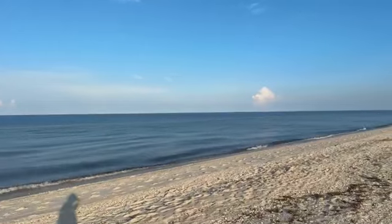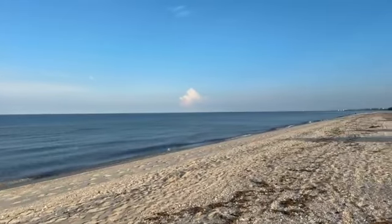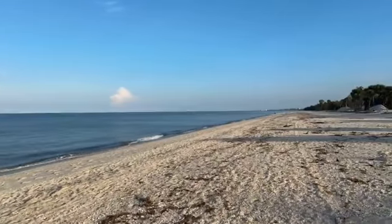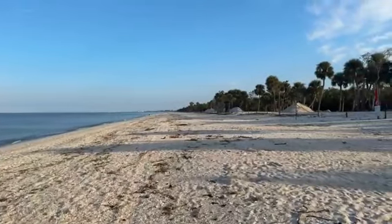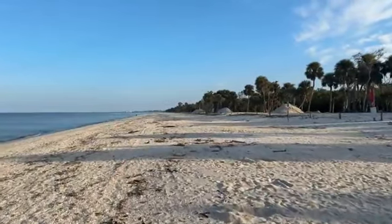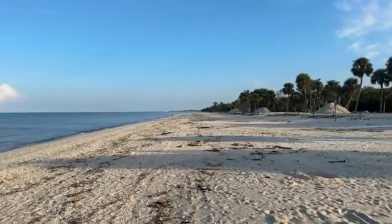This is going to be part two of my Wednesday morning beach walk in North Naples, Florida. We're down at the very south end of Del Norwegian's Pass State Park, looking up its beautiful mile-long stretch of beach.